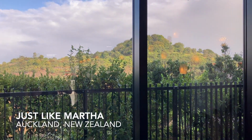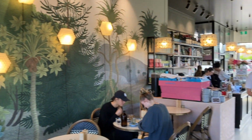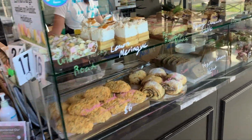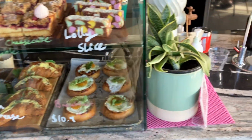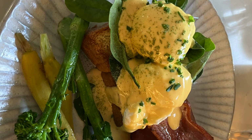Then, since we came in early in the morning, we went out for breakfast with James' uncle, Uncle Steve, who we were staying with. We went to this beautiful little brunch place that I highly recommend if you're in Auckland. It's called Just Like Martha. They have pastries and savory dishes, and I can recommend pretty much everything. It looked incredible. James had the vegan platter, which was delicious, and I had the eggs benedict, which I cannot recommend enough.